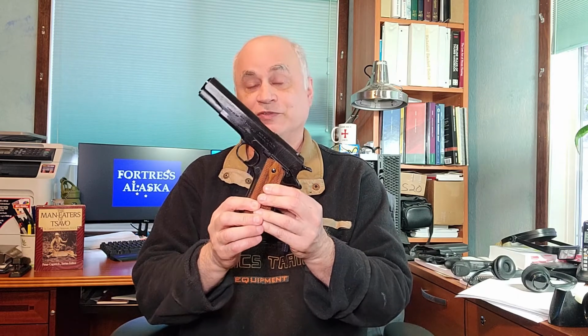So, this was the first semi-automatic service pistol obtained by the U.S. military. It is the Colt M1911. It is in caliber .45 ACP. It served from 1911 to 1985. The U.S. government purchased about 2.7 million of these. Some are still in government service today. Its designer was John Moses Browning.